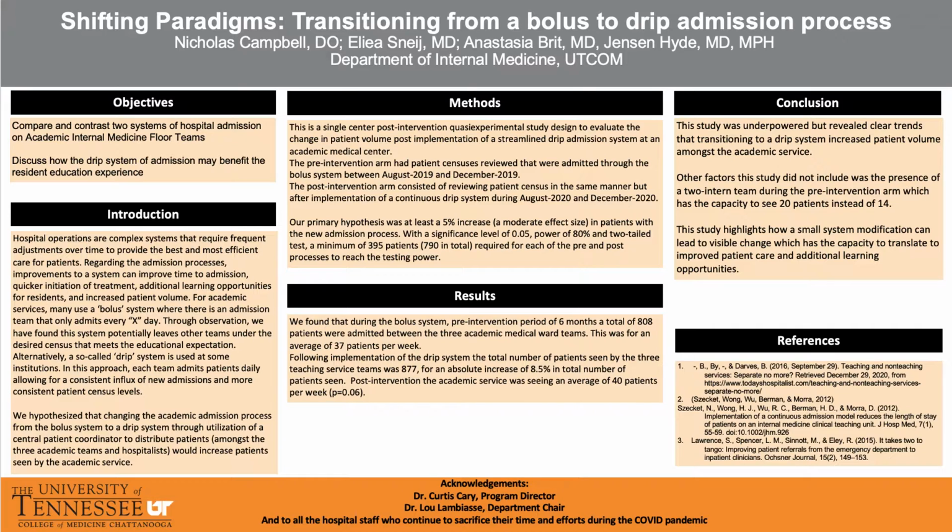Theoretically, and through our observations, we noticed that through the bolus system, when you admit every third day, your team is more likely to have highs and lows in patient census. Overall, it was suspected that the patient census on the academic services was lower than what it would have been on the drip service. So we hypothesized that changing the academic process from the bolus system to a drip system, through utilization of a patient coordinator to distribute patients, would cause an increase in patients seen on the academic service.